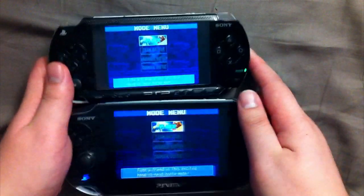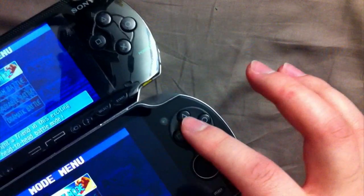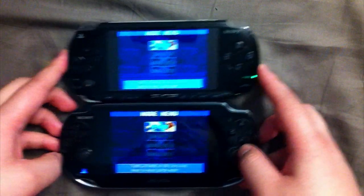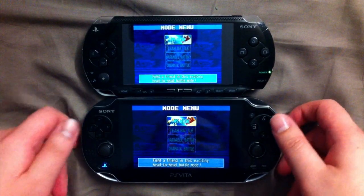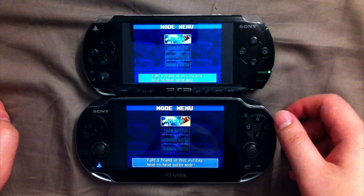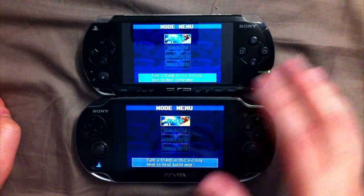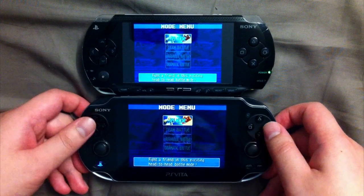The only thing I might be worried about is the sizes between the buttons here and the buttons here. They're very small, but so far I haven't really noticed anything with regard to that, except for visually seeing the size difference. The sound on the Vita is also 10 times better than the PSP, so if you're thinking about getting a Vita just to play like 700 PSP games, I totally suggest you do it.